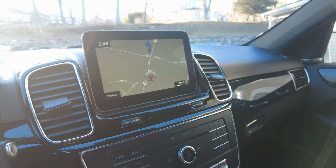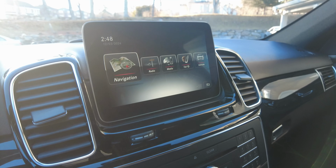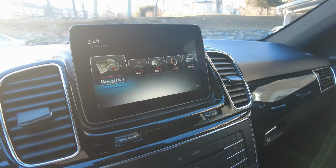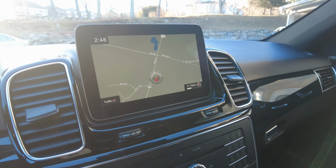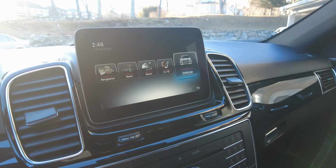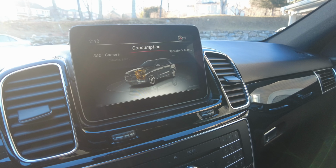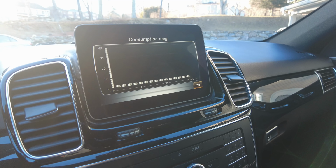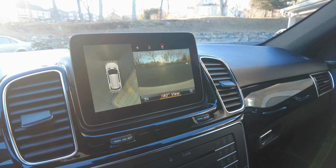But all the functions of the screen here, they all work great. Sorry if the camera's a little faded out here from the sun glare, but we've got navigation, which, as you just saw, works great. We're right there on Mass Ave at AlphaCars. We can go to vehicle settings, look at our operator's manual, even look at some cool telemetry there. Actually, I just missed. Let's go to the 360 camera here.